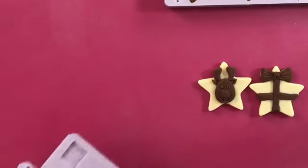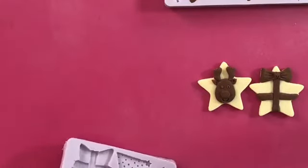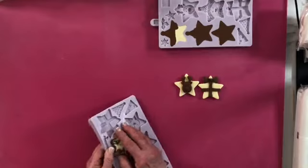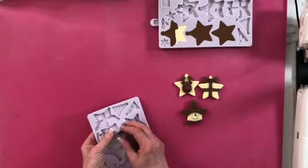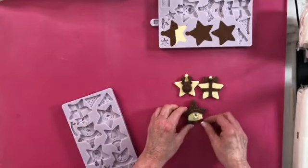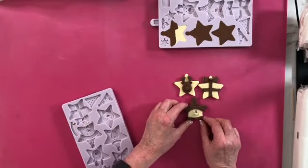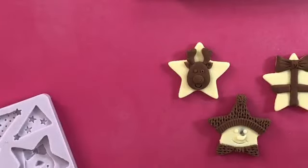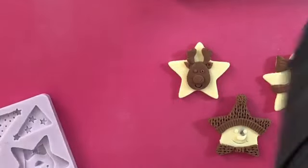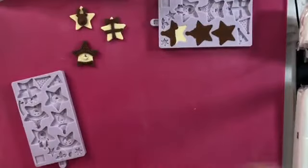And then the snowman. I've got lots of these chocolates to show you in a second. It's quite scary taking them out, to be honest, but they do come out. And there's the snowman. The corner just broke off in there. Because I've done it while it was soft, some of the darker chocolate has come through. So if I put these to the side, I'll bring in and show you this dish of all the chocolates we've made.